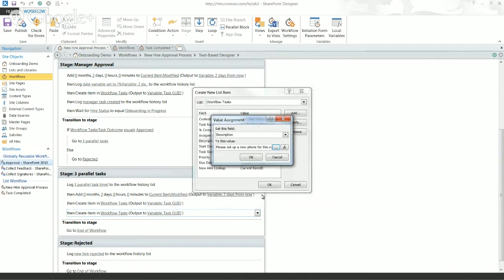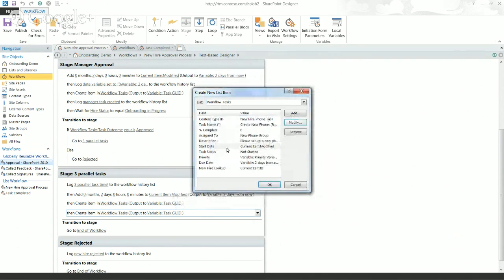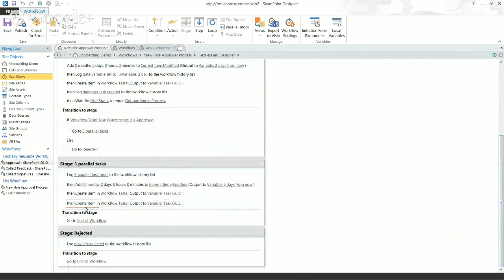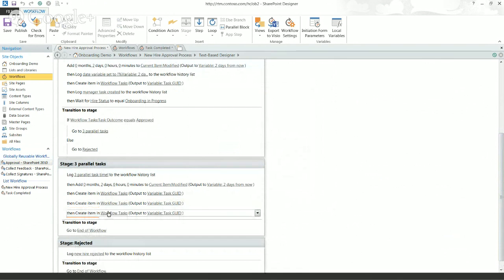No questions, huh? Okay. Start date, task status, doesn't matter. Priority variable is the same. Due date, new hire lookup is the same. I love copy and paste because this was so time consuming in 2010. Do y'all agree? Okay, copy, paste that. I got one more parallel task.